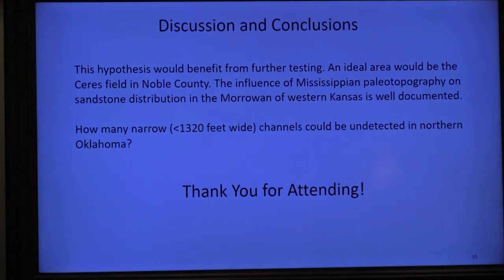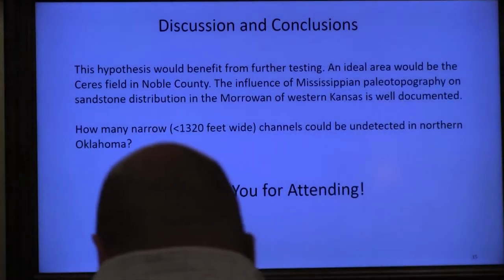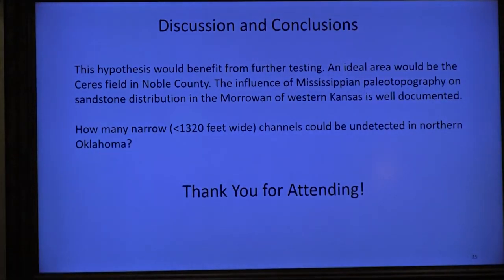And obviously, now I'm going to promote seismic, cores and seismic. These ideas work. At the time we did this, an ideal place to see 3D seismic is over the Sarah's Field in Noble County. The influence of Mississippian paleotopography on sandstone distribution in the Morrow in western Kansas and eastern Colorado is well documented. And the question is, how many of these narrow channels, 40 acres wide, maybe a half mile wide, like the Stillwater Channel, how many of them are out there snaking their way through the subsurface and we just can't see them using the subsurface data, the mapping data from well logs.